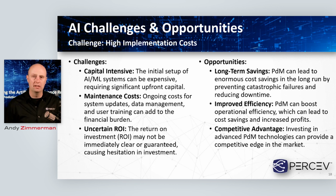And one of the things we run into with our customers a lot is that it's very difficult a lot of times to put a good return on investment number on an AI ML implementation. It's not necessarily immediately clear what that AI is going to do, and that may make it hard to put that kind of upfront money on the table.